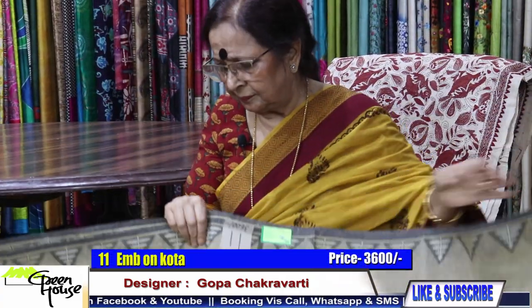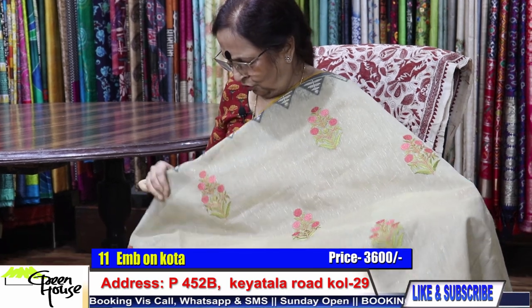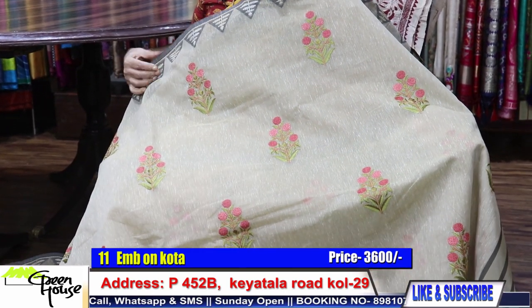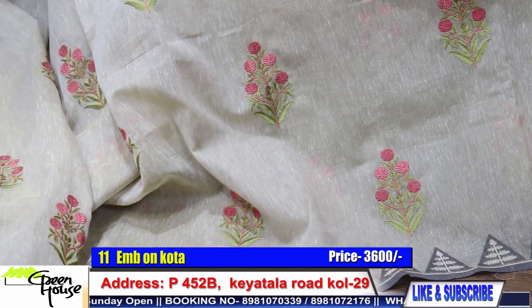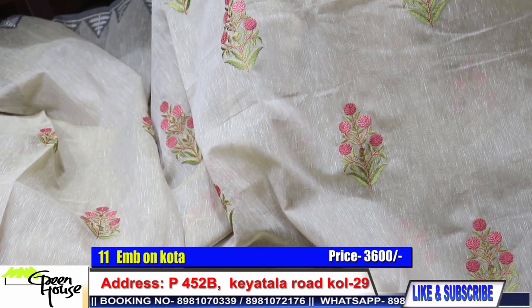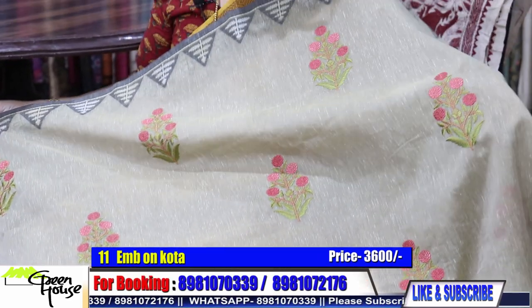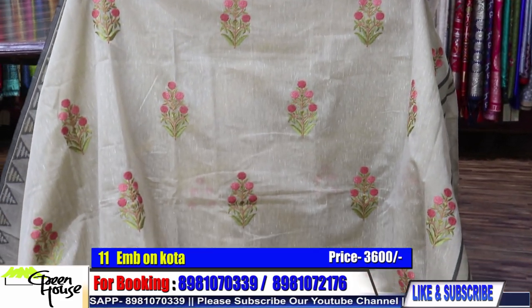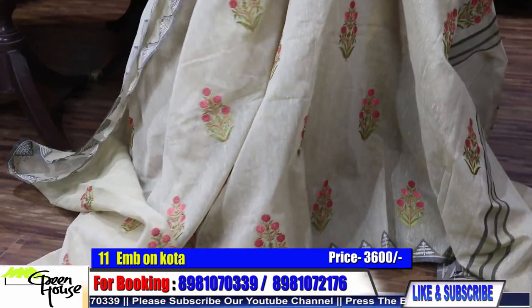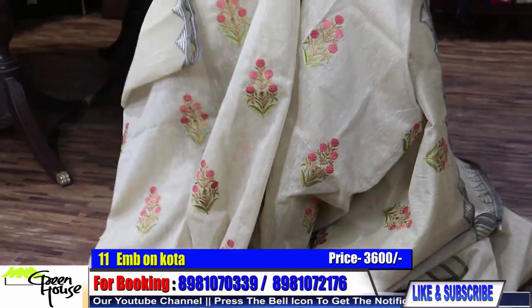This is the same, similar. This is the similar one. And with this grey, I always like this color. And you could put on a blouse accordingly. Such a beautiful piece. For 3600, dear. 3600 taka hai. 3600 for this piece.